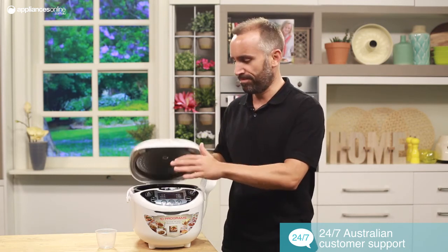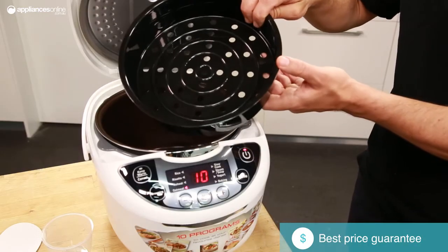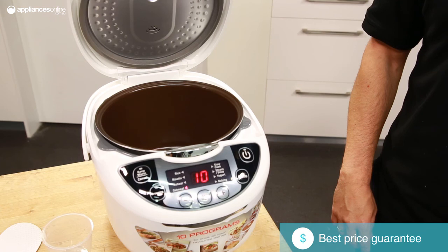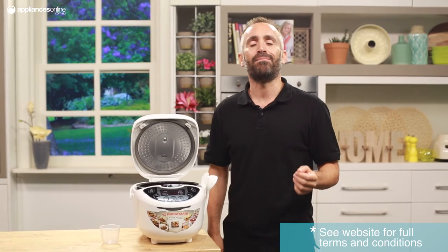Let's take a look inside. First up, you have the steaming compartment, and here's the bowl where you cook your rice. And when you want to clean up afterwards, the detachable lid and removable bowl make the maintenance nice and easy. And that's the 10-in-1 T-fal multi-cooker.